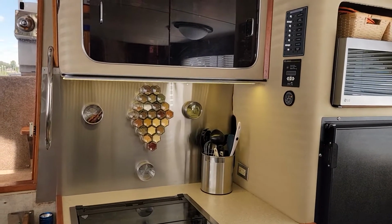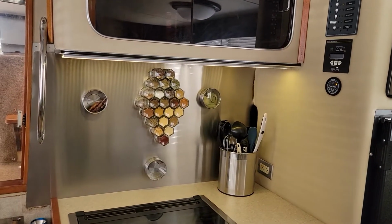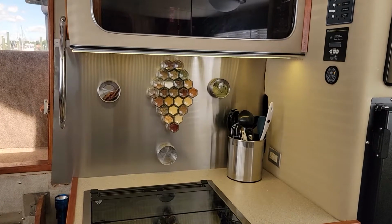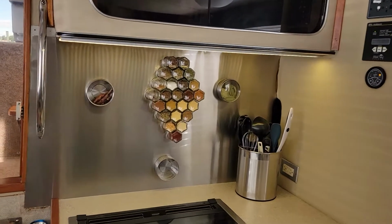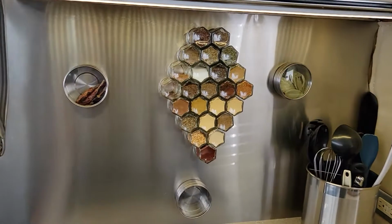So we recently did some remodeling on the galley on our boat, Quantum Leap, and one of the things was to replace that backsplash we had before, which was a kind of corroded aluminum. It looked really ugly. And we used a stainless steel sheet, which being appliance grade is also magnetic.